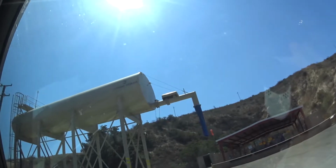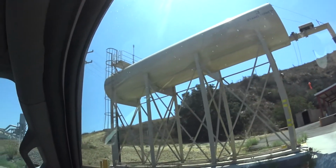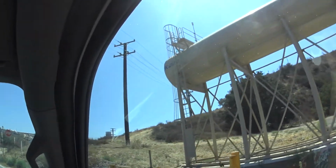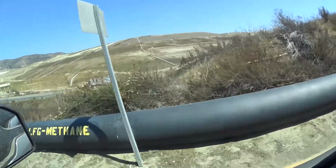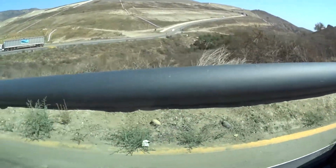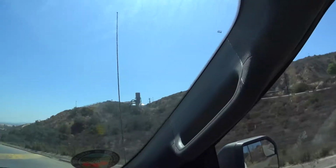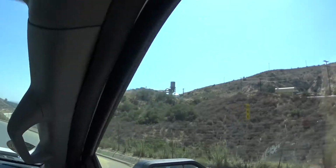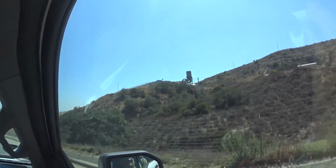This is one of 3 water tanks. The water tanks are used for dust suppression. Over here, this is that methane line that we were talking about. How we collect the methane. Do you use it for anything? We do. They generate energy from it. And they actually generate 20 megawatts.